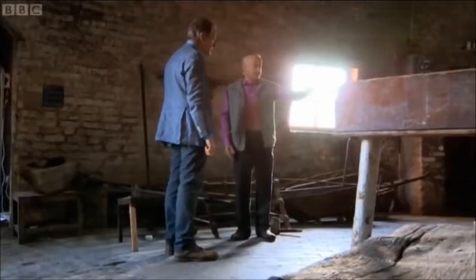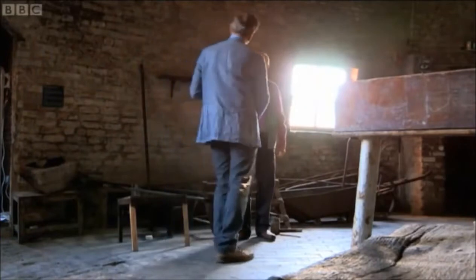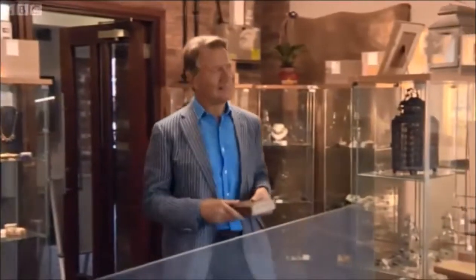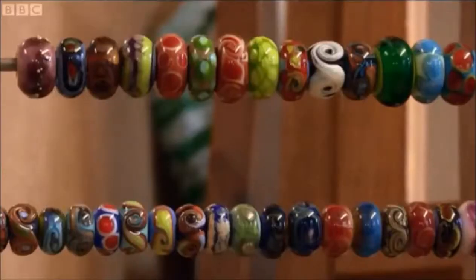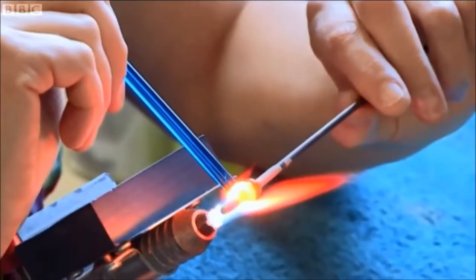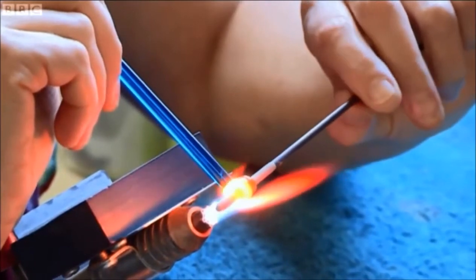Which way are the artisans? The artisans are through there, Michael. Lovely to see you. Nice to meet you too. Thank you. Goodbye. Bye. Sarah, hello. Hello. I see you make these beautiful glass beads in many colours. Is that exactly what you're doing now? It is, yes. Every bead I make is different. I don't have a plan of how it's going to turn out. I just keep adding and building.